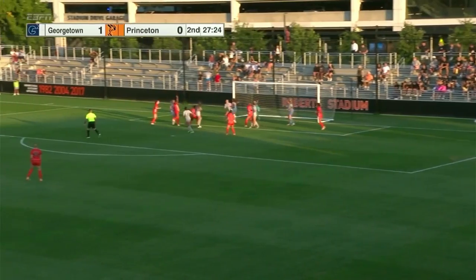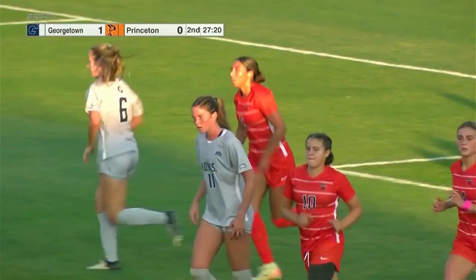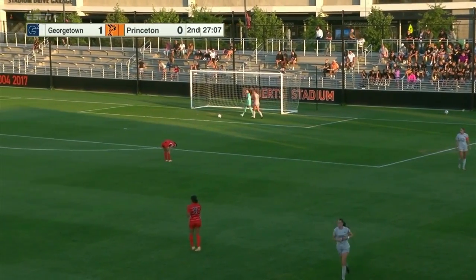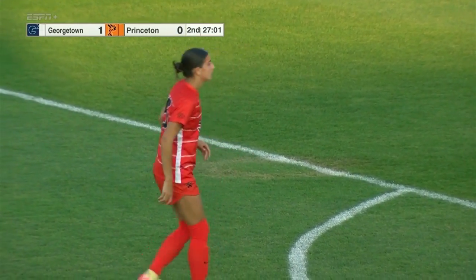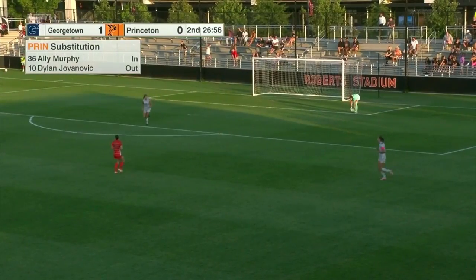Here's the service to the back post, headed over goal. Zoe Marcassini right on the spot. Really good service, though. Back post for McNabb. Marcassini gets on it, not able to direct it down on goal, but a good opportunity and a good sequence of corners, good pressure, a little bit of a momentum swing here, possibly for the Tigers. Allie Murphy now in for Dylan Jovanovic.